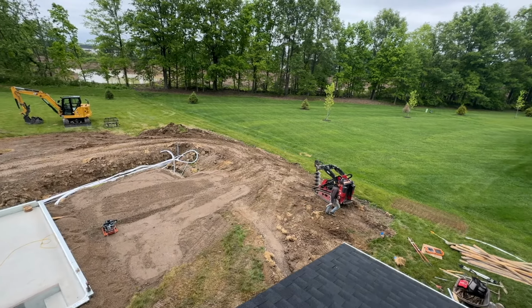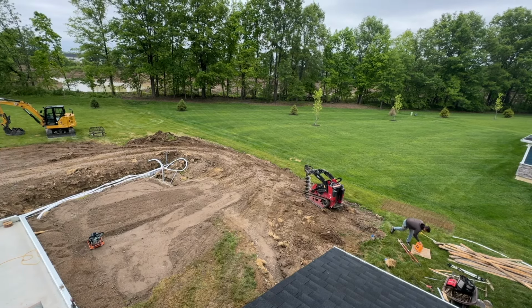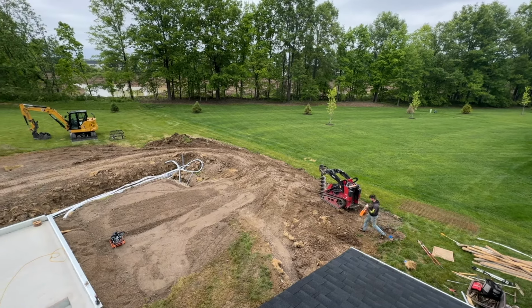He's got the actual blueprints. I put together some details on where things are supposed to be. So they just keep moving along here.